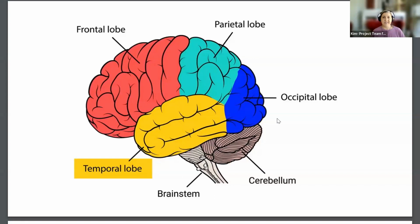The next slide, temporal lobes. So this is that yellow section right here. The brain has 4 lobes to it, and the temporal lobe is one of them. This is responsible for language processing, comprehension, as well as memory and auditory perception. The next one is this teal green area. This is the parietal lobe. So this is associated with spatial awareness, attention, and sensory integration. And then we get to the frontal lobe here. It's this big red area. This plays a role in higher order cognitive functions, emotional regulation, and social behaviors.